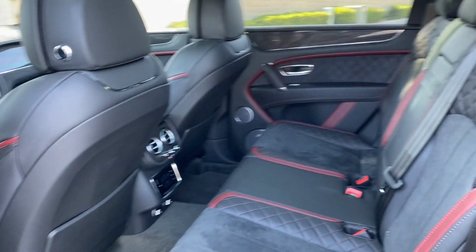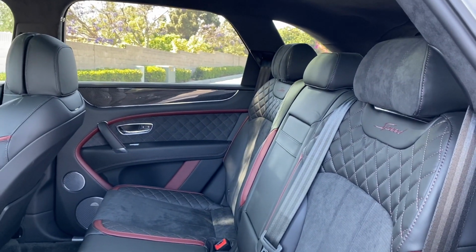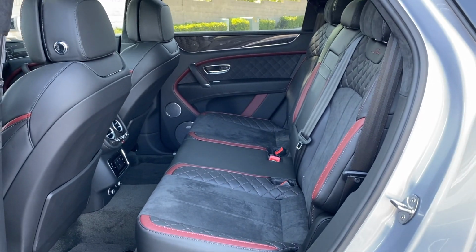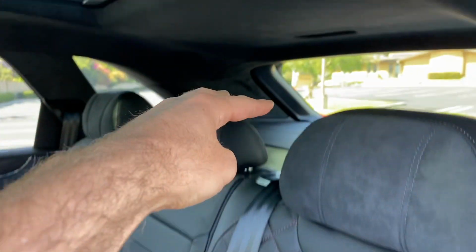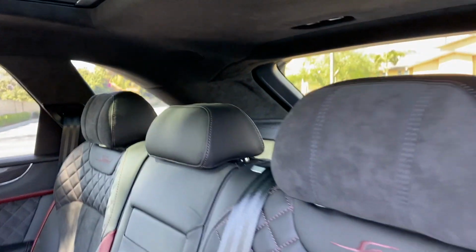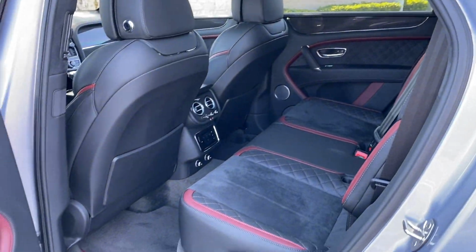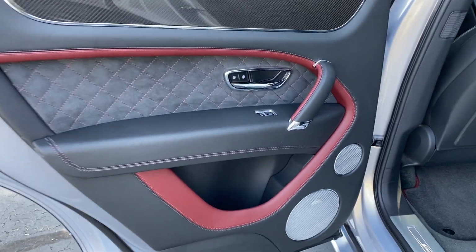Now, because this is a 2019 and not a 2020 model year, we have 5 seats. But as of the 2020 model year, you can only get the Bentayga in 2 flavors, either a 4-seat configuration or a 7-seat configuration. So you would have these 5 seats plus 2 more back yonder, which is not a huge area. So I would not, first instinct, want a 7-passenger vehicle, or want 7 passengers in my Bentley Bentayga Speed, rather.